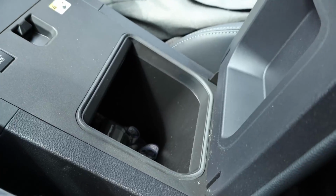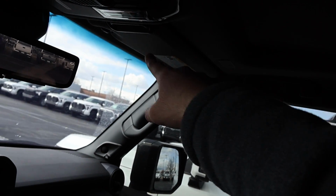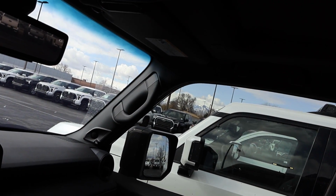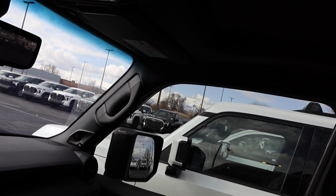Center console is quite a bit different in this compared to the 4Runner. And then the roofline definitely feels more open in here. It's not that big of a difference, to be honest, but it does kind of square off more, so that's the difference. Finally, the Lexus GX.